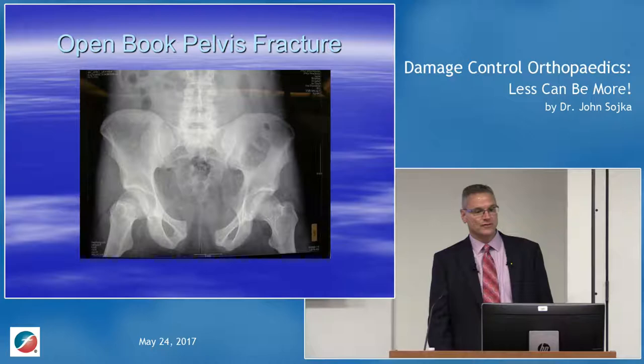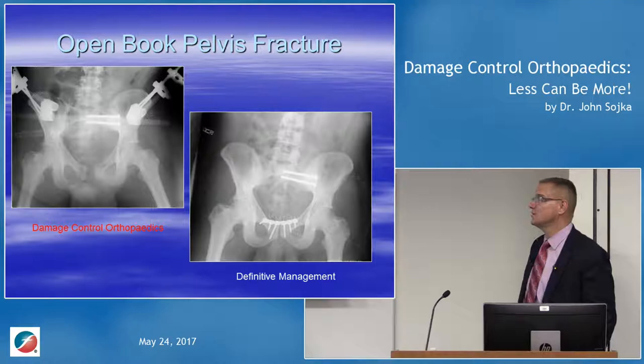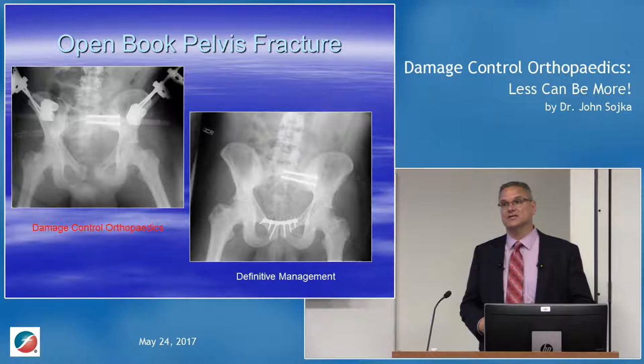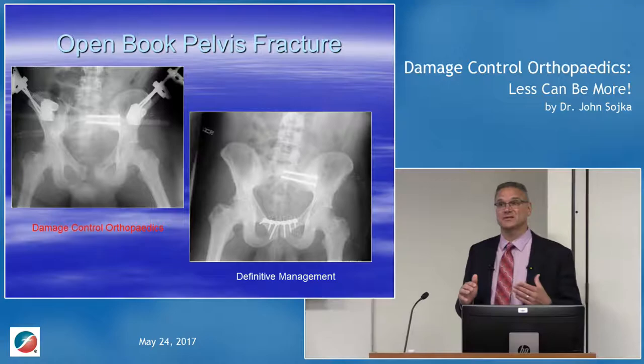So what do we do for the open book pelvis fracture? Damage control orthopedics would tell us that it's easy to put an external fixator on. This is an example of a two-pin frame, two pins into the iliac crest on each side. Close down the pelvic volume and build your frame outside of that. Definitive management is then later SI screws on the affected sacroiliac side and plate fixation, because these patients hate external fixation as definitive management of the pelvic ring. It's like the old TVs walking around, you know, with the rabbit ears. They can't stand it. Occasionally we have to do stuff like that, especially in the face of open fractures.